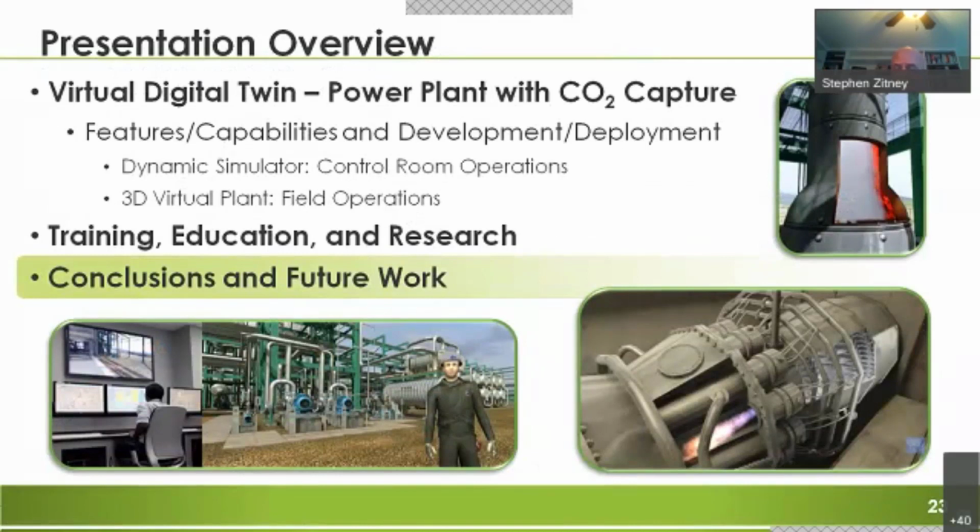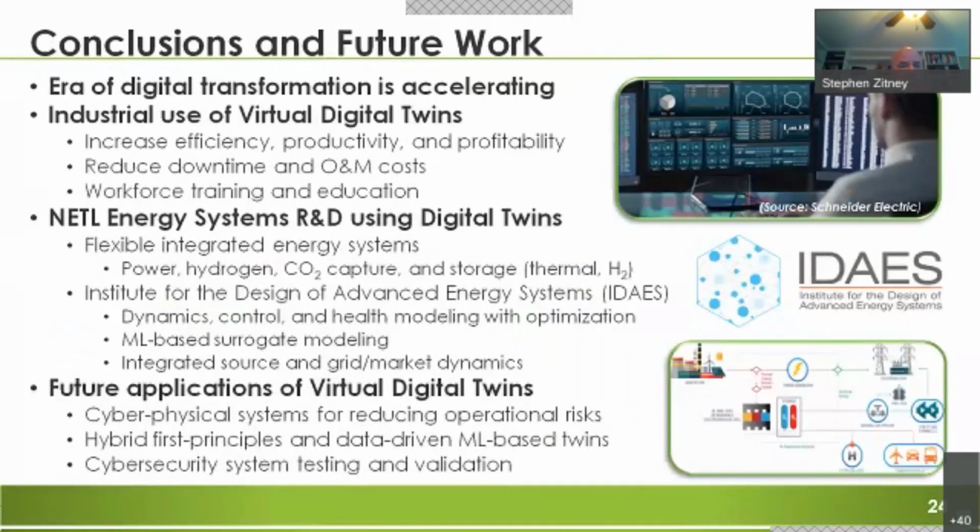So with that, I'd just like to move on to the final concluding remarks. We all know the era of digital transformation is definitely accelerating, and so is the industrial use of virtual digital twins. They're being used to try to improve plant performance, reduce downtime and operation and maintenance costs, and for workforce training and education.